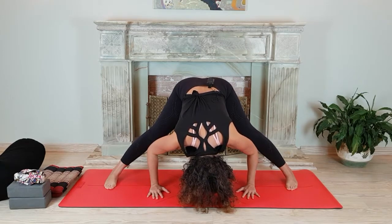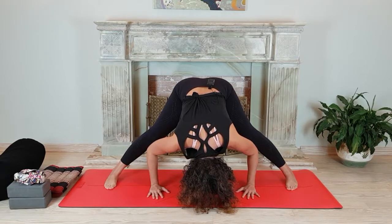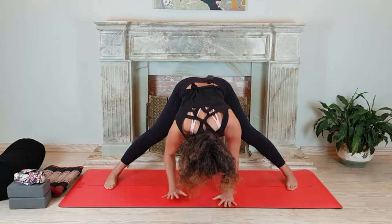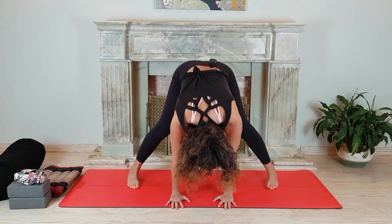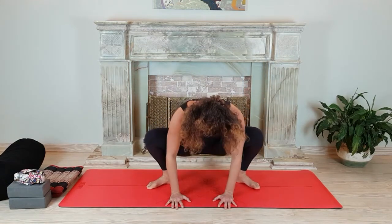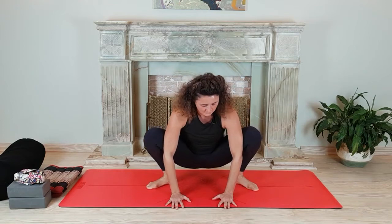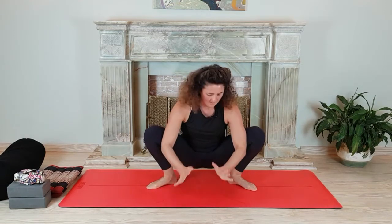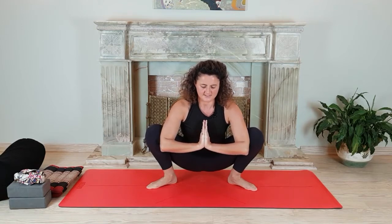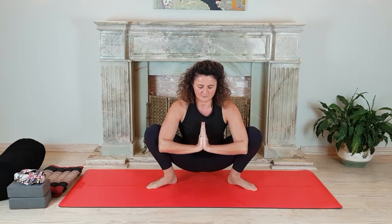Taking a few deep breaths here. And supporting yourself with your hands, bringing the feet a little bit closer, but they're still outwards. And I'm bringing my hips down, my elbows are pressing against my thighs, and I'm bringing my hands into a namaste in front of my sternum, into kagasana or malasana, or a deeper pelvic floor stretch.